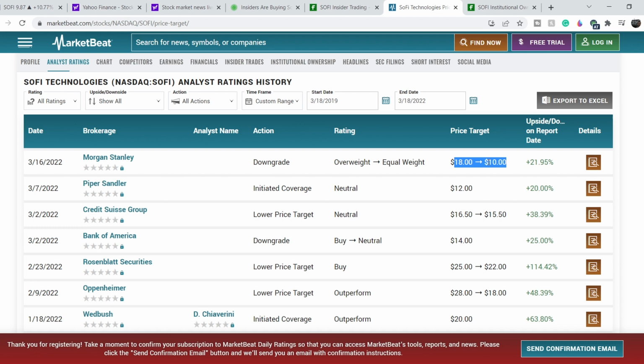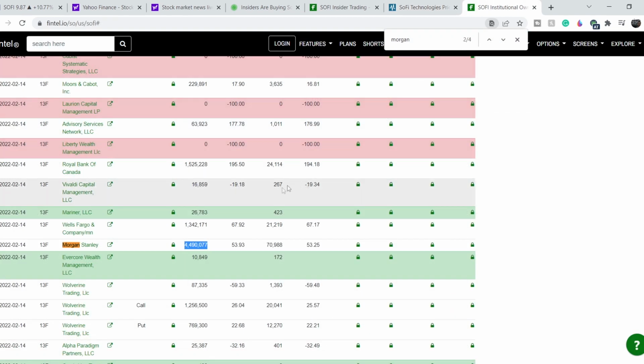And why in the world did they increase their position by half while downgrading their price target? It doesn't make sense. And that's why I think it is still a very good sign that despite this downgrade, they own more shares than they owned previously.